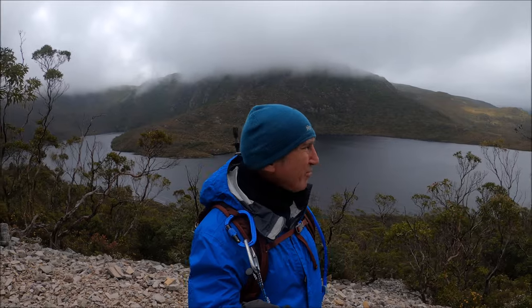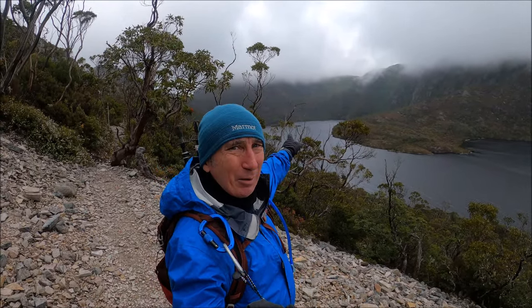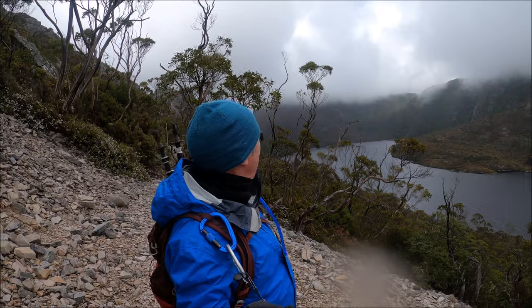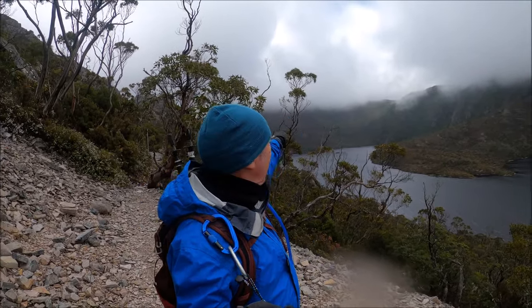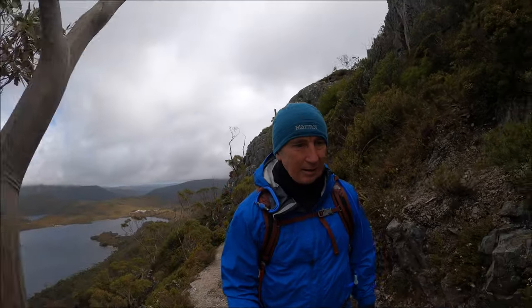That's Marion's Peak, Marion's Lookout behind us there. A little bit of cloud still on top. And as you can see, one end of Dove Lake to the other. Cradle Mountain's that way, still covered in some cloud. And we'll be going across the face track. Around about where the cloud line is, there is where I'll be going. And then across to Marion's Peak, and then back down to the car park over this way. Looking forward to it.